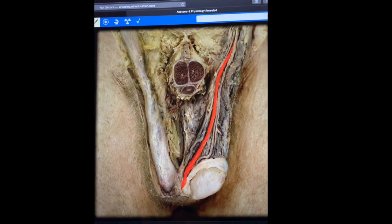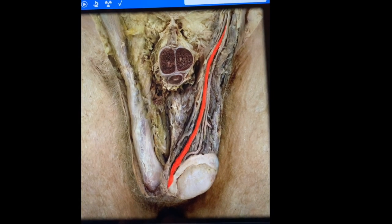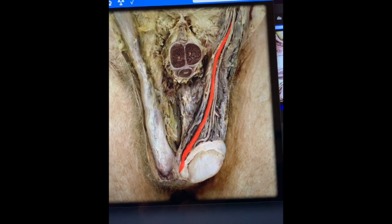canal and enters the pelvic cavity. It passes between the bladder and ureter and widens eventually behind the bladder into a terminal ampulla. It ends officially by uniting with the duct of the seminal vesicle.